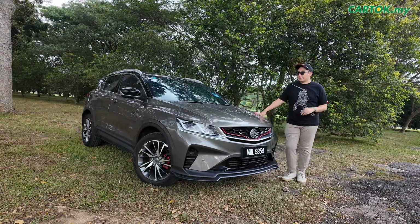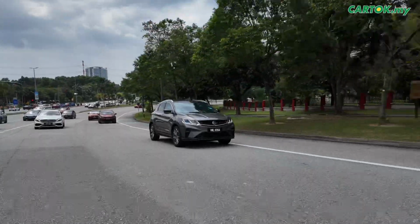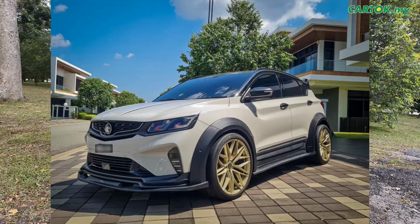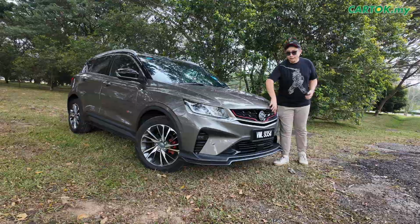So, as this car has already been in the Malaysian market for 5 years, there is plenty of customization available. You can look at the ownership group of Proton X50, and you will see a lot of examples. Some of them modified this to the Geely badges or whatnot.